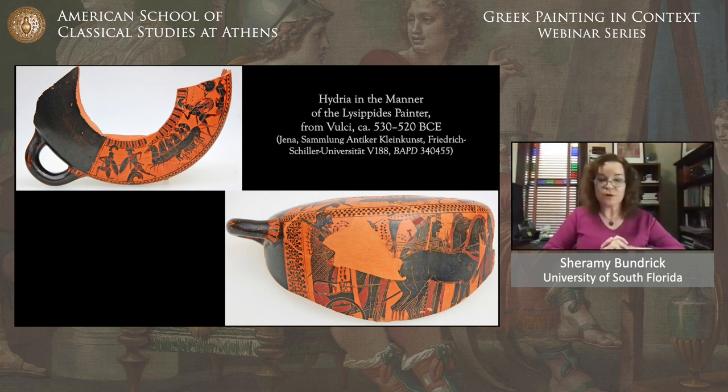In 2018, with the verification of curator Dennis Grain, using Helbig's description, I identified it as this fragmentary hydria in the Sammlung Antiker Kleinkunst of the Friedrich-Schiller-Universität in Jena, attributed by Beazley to the manner of the Lysippides Painter. As with the Effector amphora, information about this hydria's context and even the site from which it came was lost on the art market. Unlike the Effector amphora, however, there is no information about who owned it from its discovery in 1883 all the way up until the museum acquired it in the early 1950s.